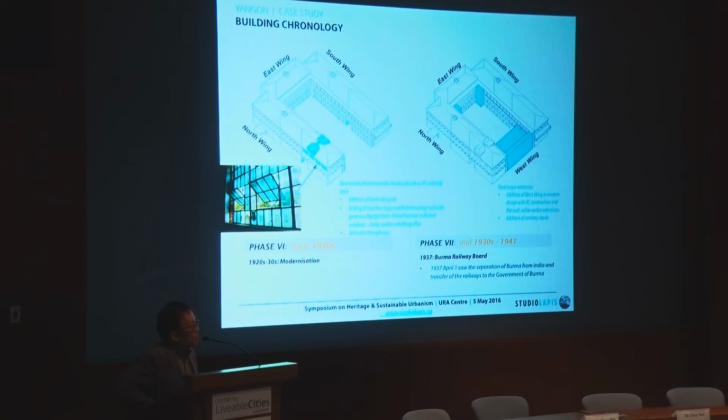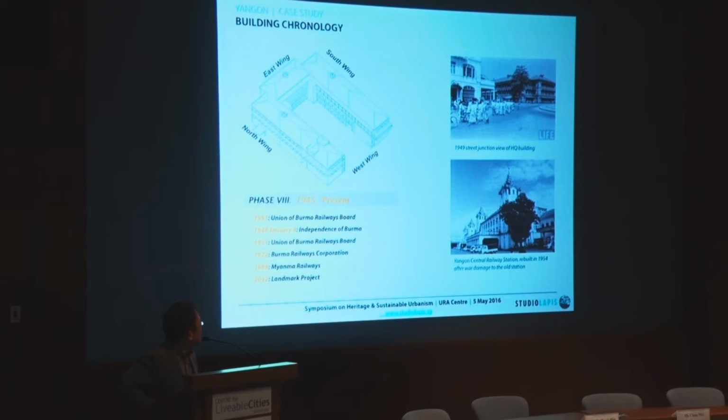So this was an important process because we had to come up with a conservation framework, or rather decide on or advise on the significance of different parts of the building, because it's going to become quite a different animal after it is transformed into a luxury hotel. Okay, this is what it looks like today.